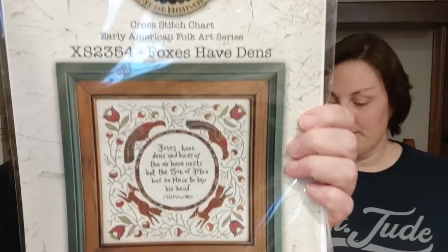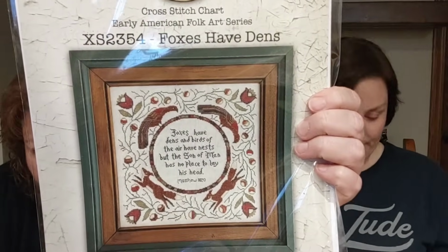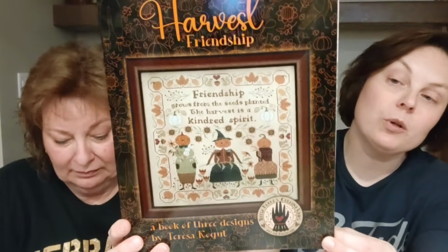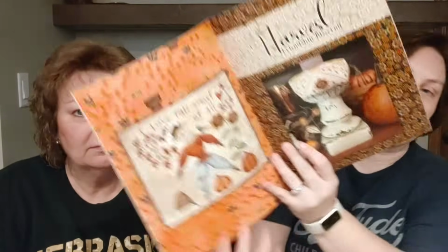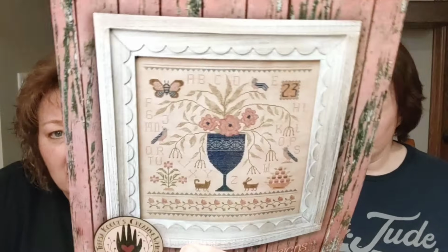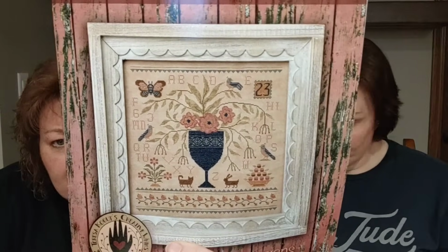Foxes have dens. This is not new, but it's one that we had to have. We had to, seriously. That's the Biscornu I'm doing in that one. Harvest Friendship. This is a book. There are multiple patterns in it, 3 designs. And this is some artwork along with the Biscornu, and the sampler on the front. Hello Spring. I absolutely love this one. There are 8 different charts in this book.